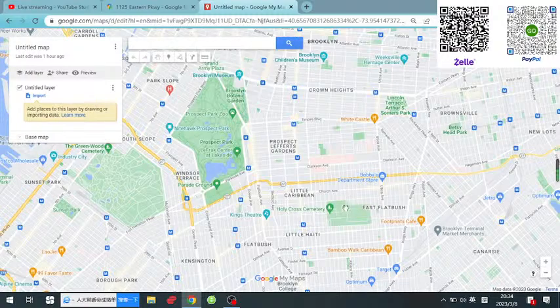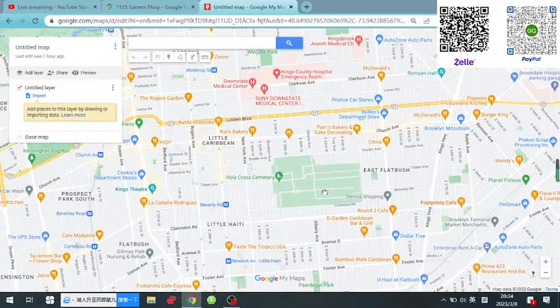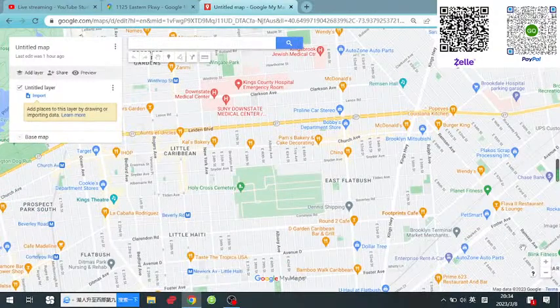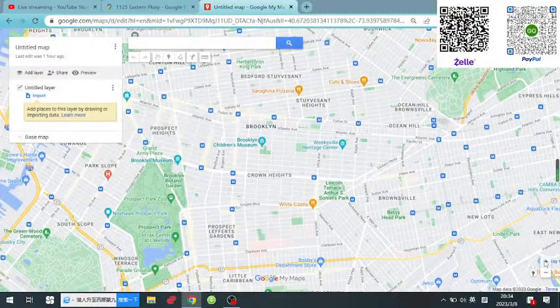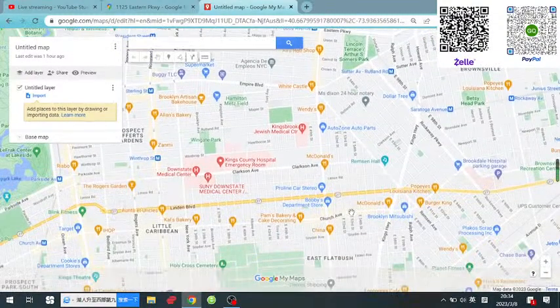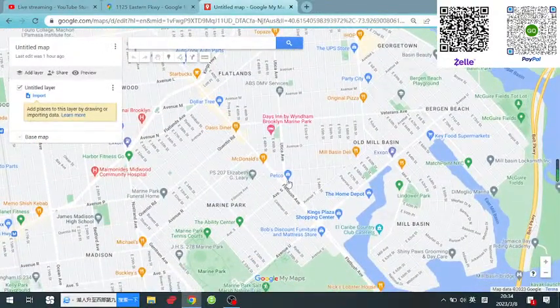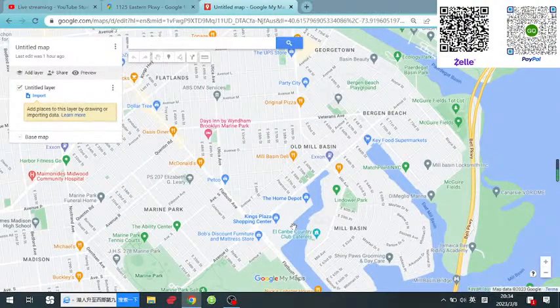Okay, so now we will continue with our live stream on the Utica Avenue Subway. So we were here, right, on Utica Avenue. The line will branch off here onto Utica Avenue, run all the way down here, turn onto Flatbush Avenue and end at Kings Plaza. Right, that's kind of what I want to do.